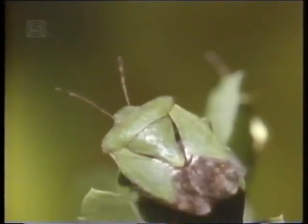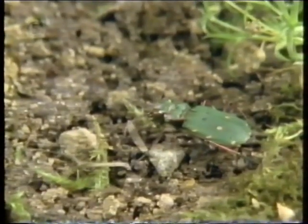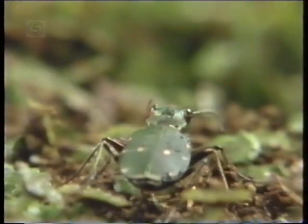They belong to the order Hemiptera, which means half-wing. That's because only half of each forewing is transparent, like a fly's, while the other half is toughened for added protection. A beetle's entire front wing is modified into a horny wing case. In fact, its whole body is toughened, powerful jaws included.